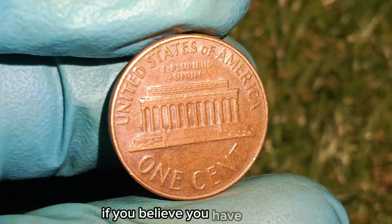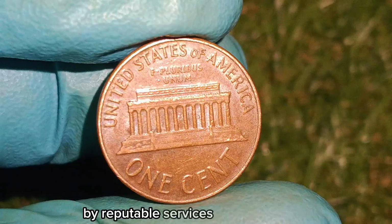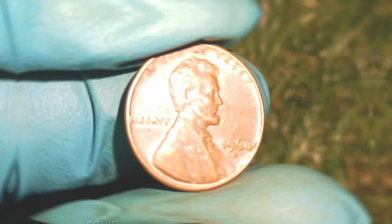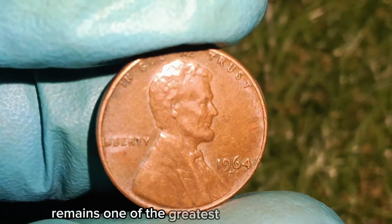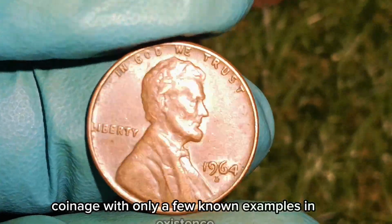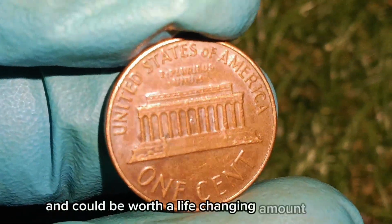If you believe you have one, it is essential to have it professionally graded by reputable services such as PCGS or NGC to confirm its authenticity. Could you be the next big winner? The 1964 DSMS Lincoln penny remains one of the greatest mysteries in U.S. coinage. With only a few known examples in existence, it is a coveted treasure for collectors and could be worth a life-changing amount of money.